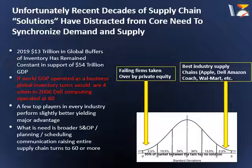You would think with all of the marvelous technology that has been created that those buffers would largely have been reduced. Inventory turns would be much better. Some of us were working these problems in the mid-late 90s with companies like Dell turning 60 inventory turns. But if you look at the overall calculation of global GDP and inventory buffers, it's around 4 inventory turns.